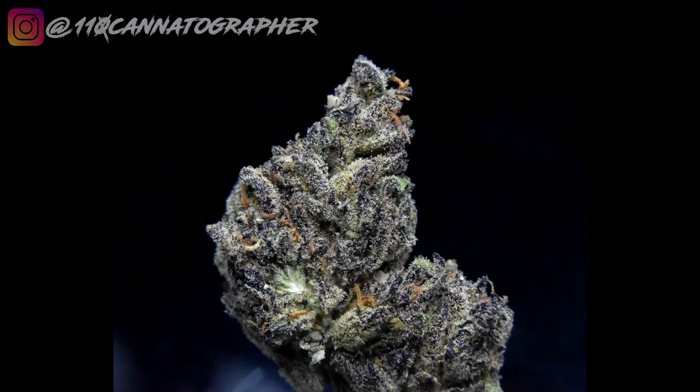Let me break some of this down and get it into a bowl. While I do that, I'm gonna put a high resolution image of it here. All right, breaking that down was nice. Really nice, moist, bouncy flower. Had a little bit of a gassy tone to it when broken up. And it's kind of sticky. Let's get to it.